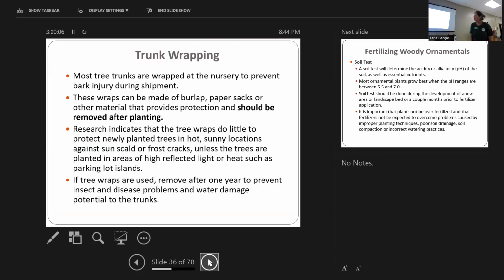Trunk wrapping. The ball burlap that you saw earlier is wrapped in the nursery to prevent bark injury during shipment. I've got one guy, I can't remember the name of the nursery, but he uses old feed sacks and dog food bags from the processing plant. I think he pays for them, but he wraps them around the trunks to protect them when he moves them. We keep those bags because we've had to move trees again, and we just wrap them around the base of those trees to move them. So you can always use them for something.